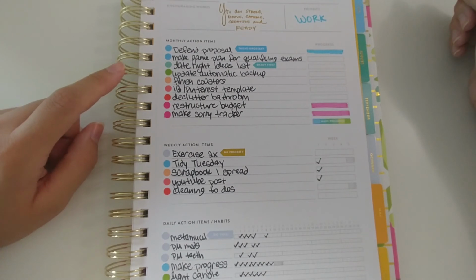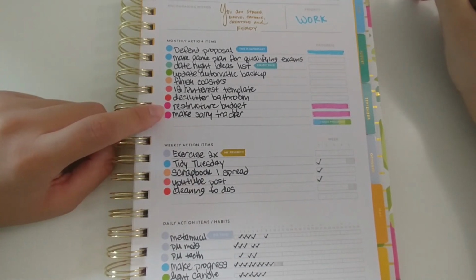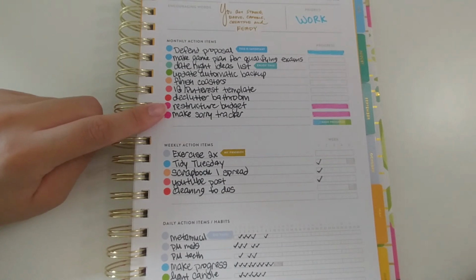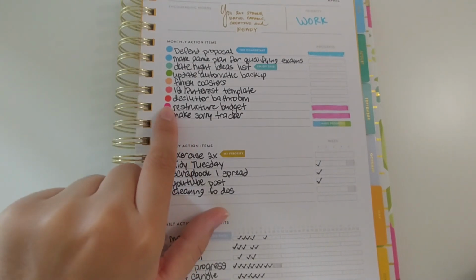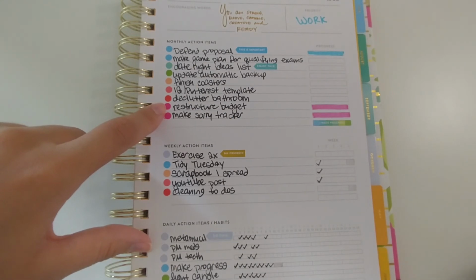And then finally, my last category is financial, but the goal is to restructure the budget. And that is because I finished my emergency fund last month. So I had some extra money and I wanted to figure out what I wanted to do with it. So I was able to restructure the budget. And I actually did that pretty early in the month because I mainly needed to for my budget.